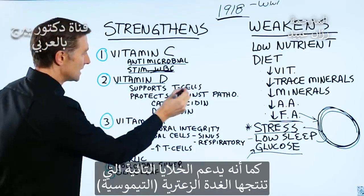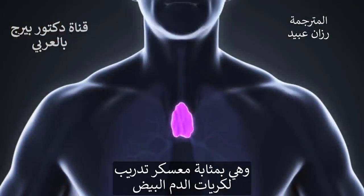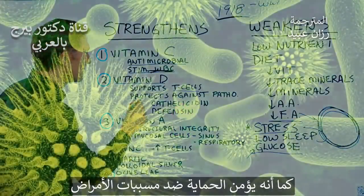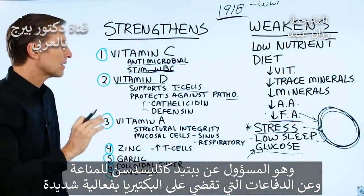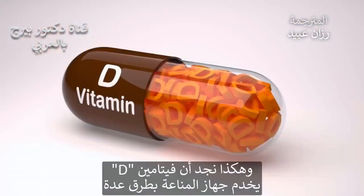But it supports the T cells, which are made by the thymus gland, which is like a training camp for white blood cells. It also protects against pathogens. And it actually makes these two different things that have the capacity to kill microbes very potently. So vitamin D does a lot of different things for your immune system.